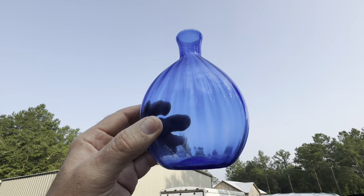Look at there, them fish. I sell them for about $20 a piece at the antique mall. Fish bottle. That's a pretty color. I might get more for that one because of the color. It's a pretty color. I might get 30 for that one because of that color.